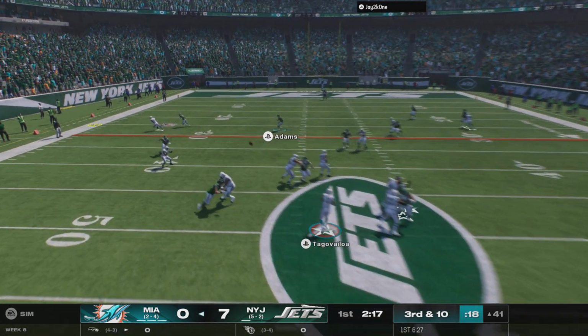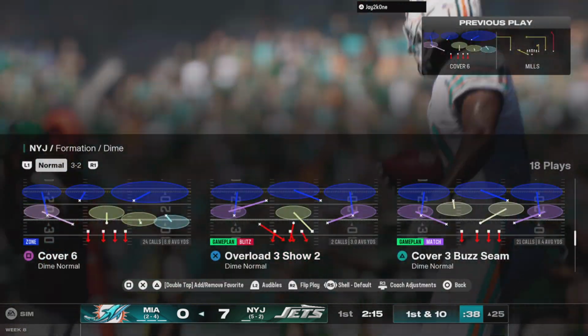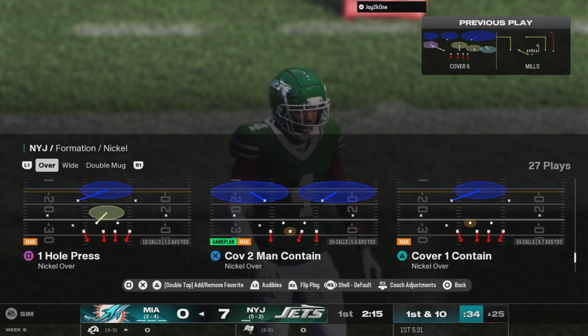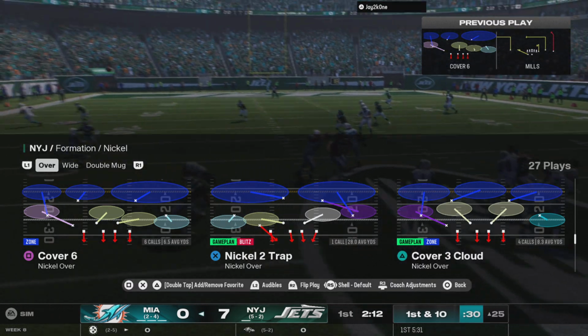Throwing, here's Tagovailoa on third. Brought in along the sideline, just need an official ruling, and they say catch. Great play. Give him 15 yards on the pickup there. And that's going to give the Dolphins a first down.